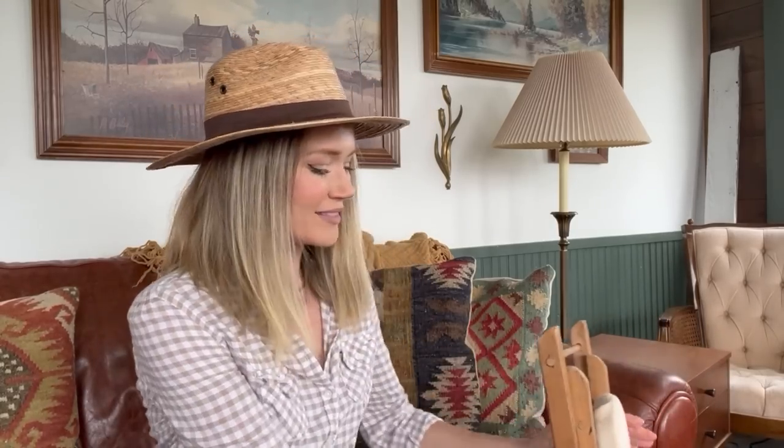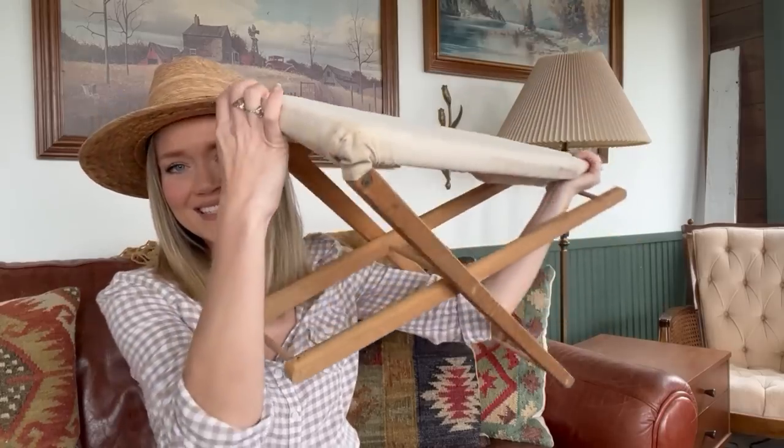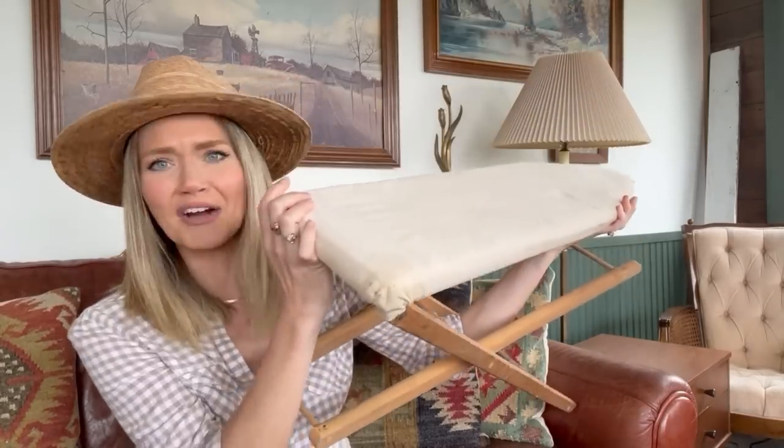Okay, so are you guys ready to see what I found? Let's get started. I'm actually gonna start with a couple bigger pieces that I found at a garage sale. At this garage sale, there was all kinds of vintage and antique pieces, but part of it was this little ironing board.